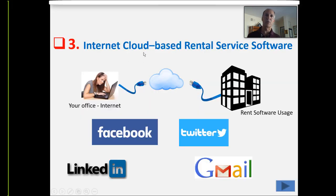The third type of software product that's out there are the internet cloud-based rental service software products. There's a lot of these companies now. They seem to be popping up all over the place. Very simply, these are programs where you're in your office and you're on your internet, and they basically have their corporate computers with the software that you're renting and using by turning on your internet. Now, commonly, we've got products like Facebook and Twitter and LinkedIn and Gmail, and these products run over the internet, but they're not as time sensitive as your service software needs to be in your office.